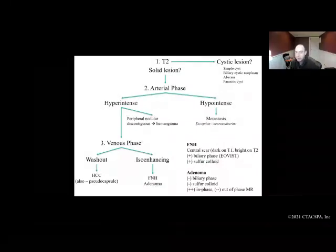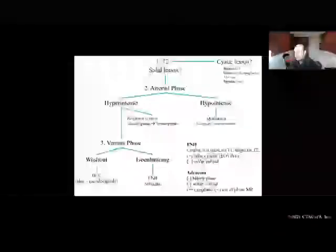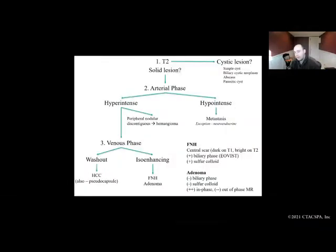The other thing that they may tell you and like to ask about is sulfur colloid scans. Now, sulfur colloid scans are never done, or very infrequently done anymore. But in ABSITE world, that's how you tell FNH versus adenomas. In 2021, actually even around 2010, what was done is a biliary contrast phase on the liver MRI. That's something called EOVIST or GADAVIST or PRIMOVIST. There's a couple of different names for it depending on your institution.